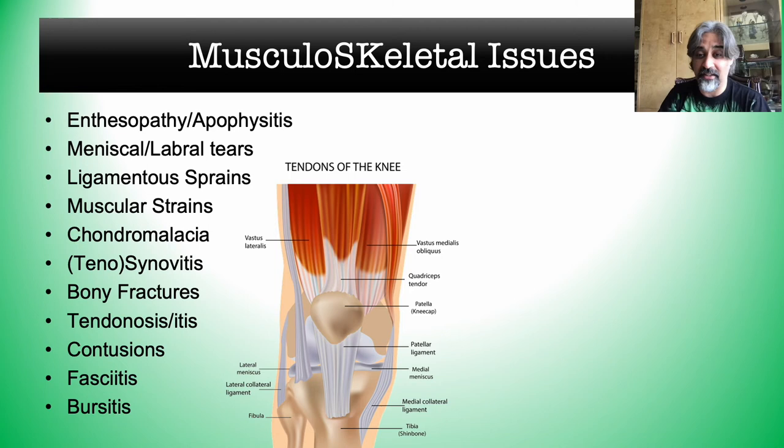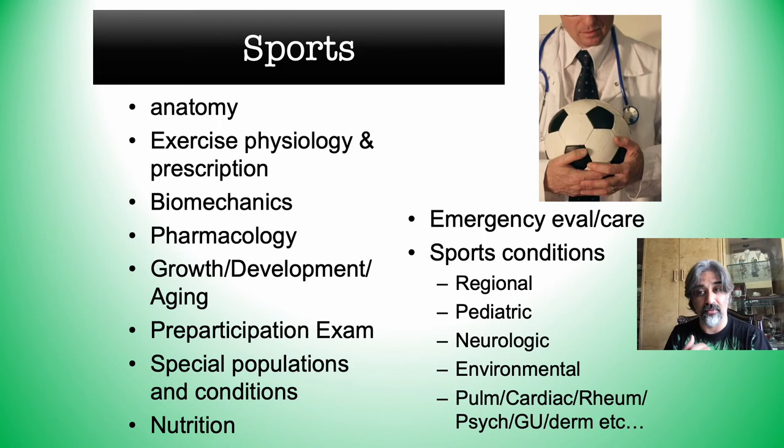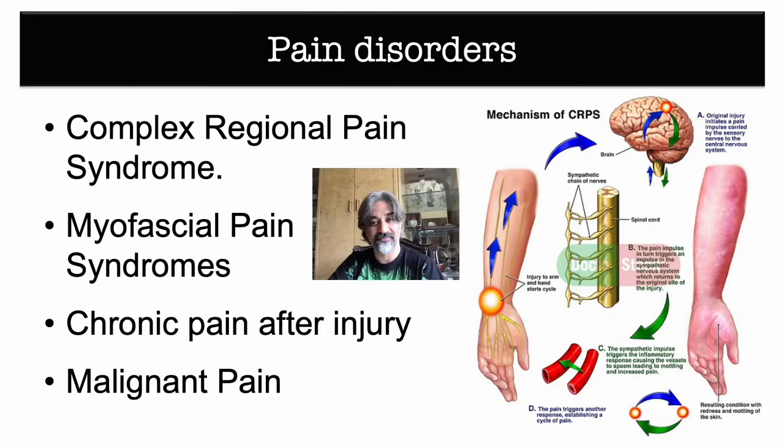musculoskeletal syndromes, and there are some major categories to go over. Those of you excited about sports medicine need to understand everything we do and apply it to the athlete. You have to understand biomechanics, development, nutrition, and emergency care. You'll be competing with surgeons and family practice docs when you run out on the field to save the day.